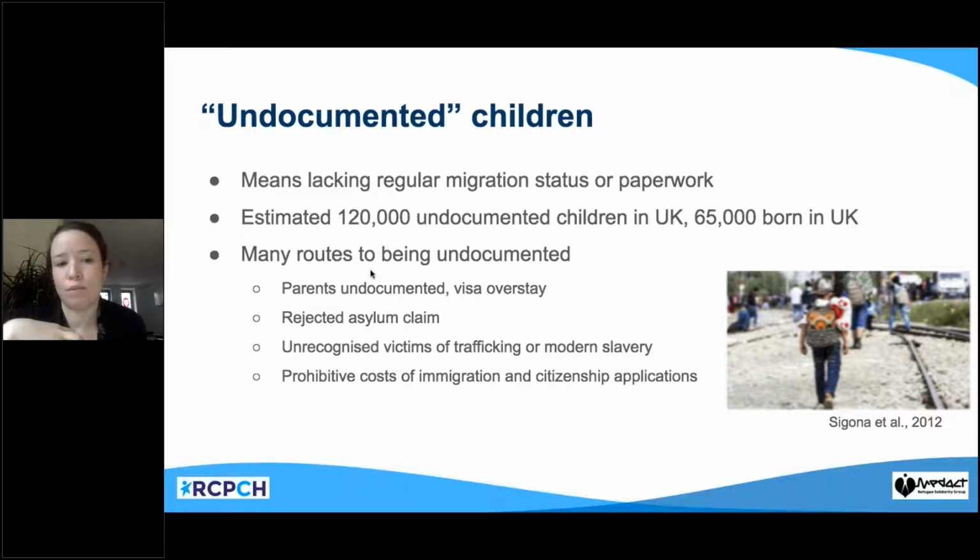And I think it's just worth emphasising that the cost of regularising your immigration status in this country is enormous. So many people who would be able to get a visa in terms of their background, their risk factors, their asylum claim, are unable to do so just because of the costs. So a huge number of families end up stuck without that status for that reason.